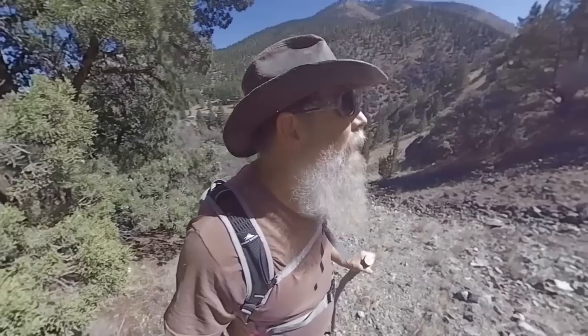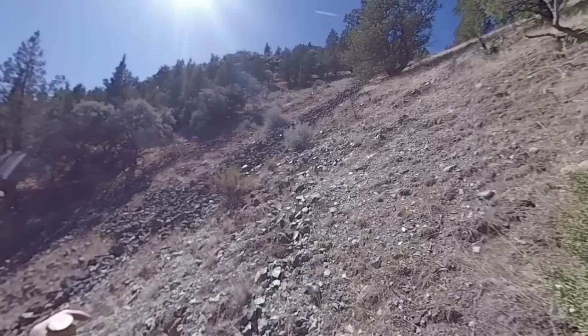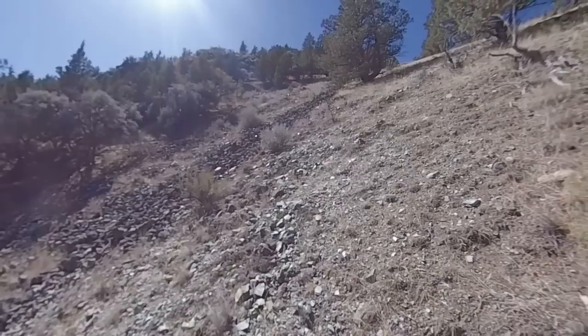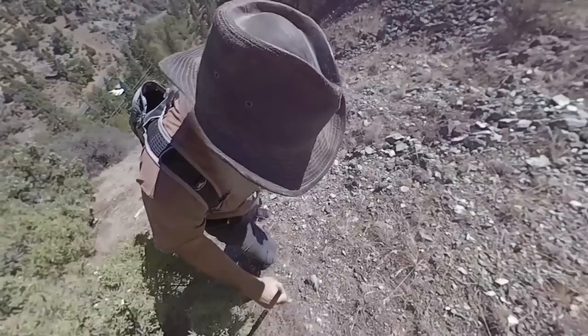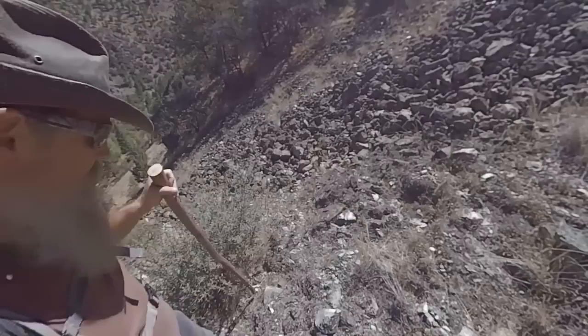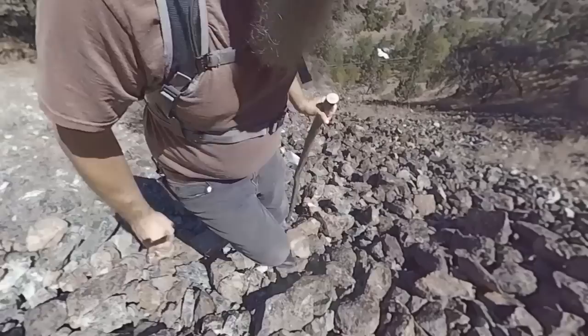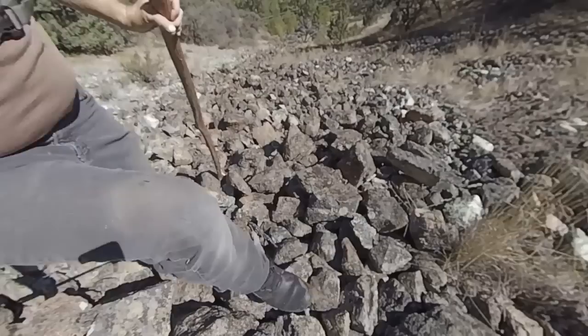Here's where I've got to be careful. I've got to get up there to a game trail and then carefully walk the game trail around. I don't want to misstep on this slide here, or I might twist my ankle or something. Watch for rattlesnakes.